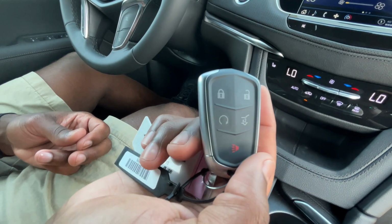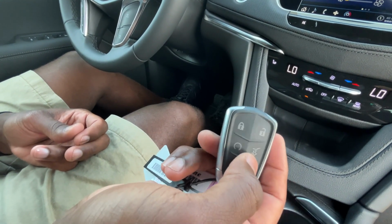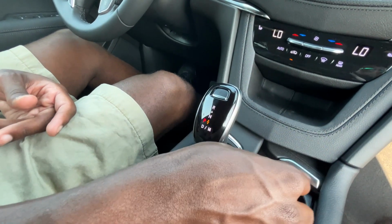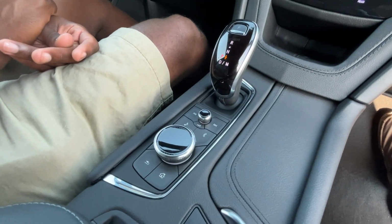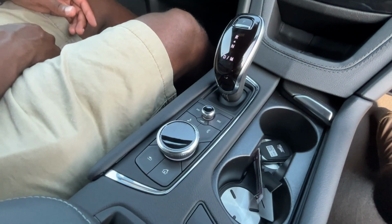Here's that key fob with remote start, and then we have a 2-touch power lift gate there from the key fob. And then I really like this here. You can just push and then close out those cup holders, and then you just push it all the way back, and you have access to them.